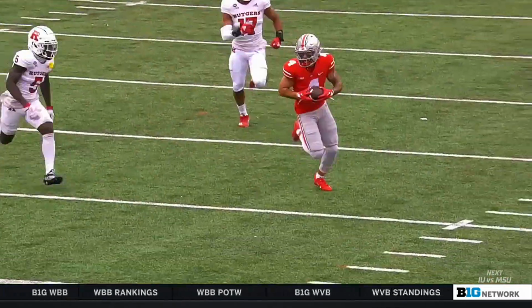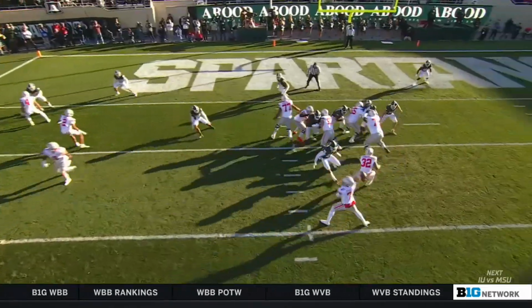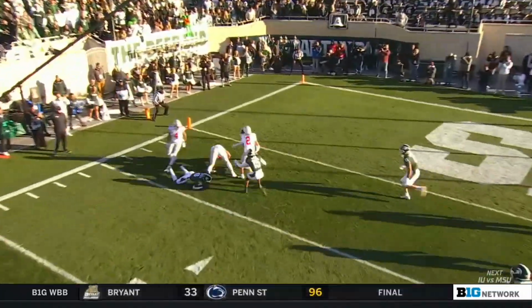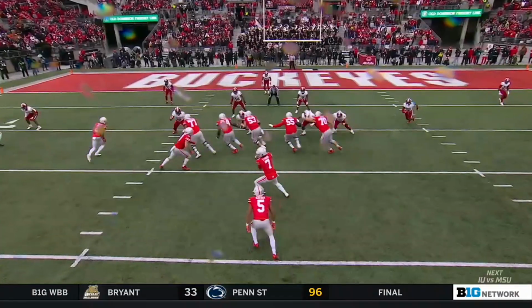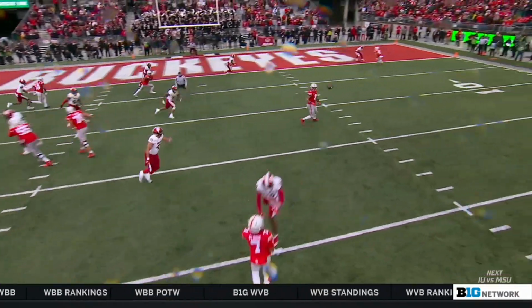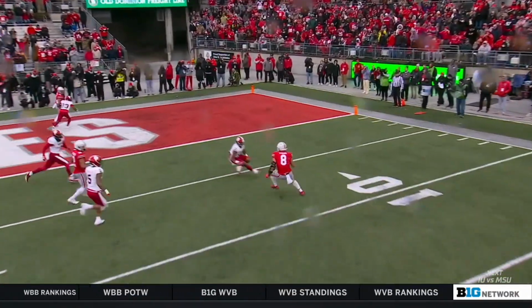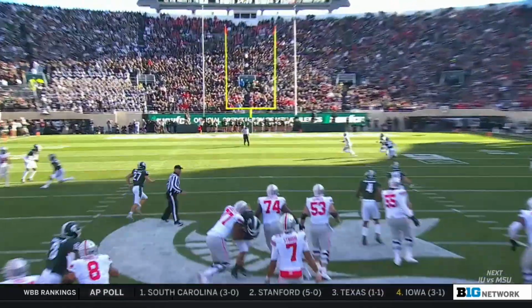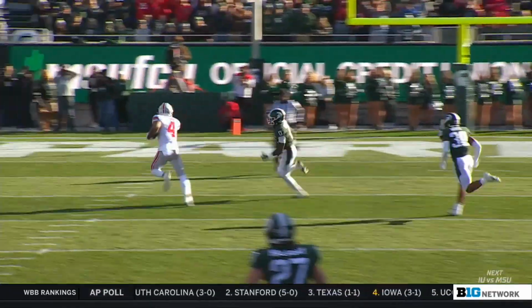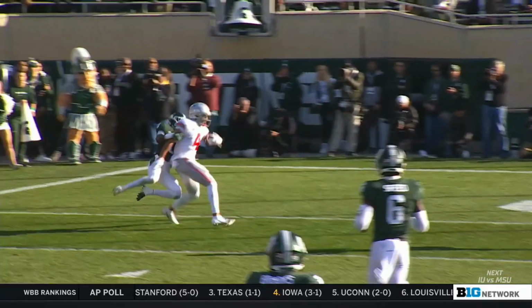So number one is drop back. Number two are multiple different kinds of screen passes. The third one is a sprint out or change the launch point. Get that quarterback out of the pocket. And then naked boots would be the fourth one. And then finally, the hard play action where you take the shot down the field. Their pass game is multidimensional in that you better change the launch point, right, and you better be diverse, or bad things happen to that quarterback if you keep him in the pocket.